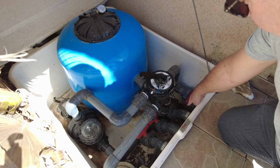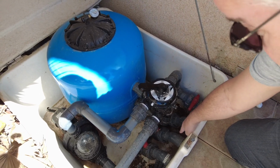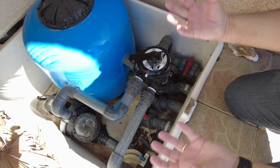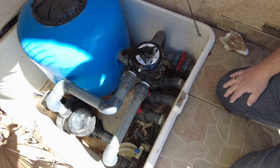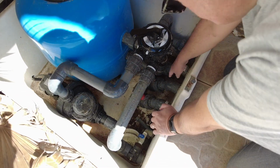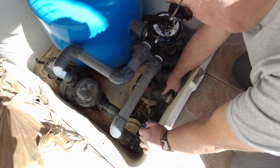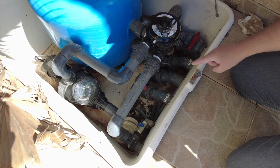That's my skimmers, which are at the top. That's closed off. That's my bottom, the drain at the bottom of the pool. This one is connected straight into the pool, and that's where I connect the vacuum to.